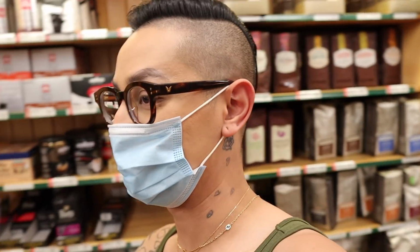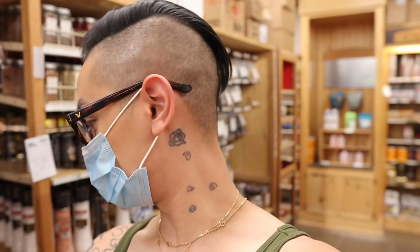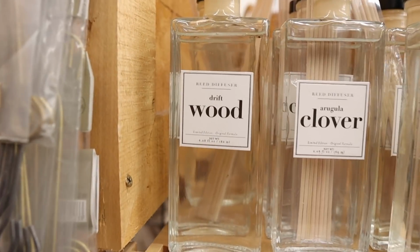Ooh, I do like their food section though. They have some really good Asian desserts and snacks, but we are not here for that today, but doesn't hurt to look.